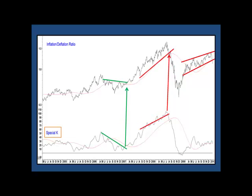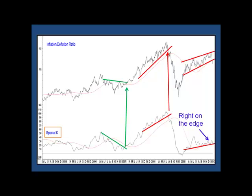Now the ratio is already broken down, but as you can see, the special K is right at the edge. Usually when the ratio breaks before the momentum, the signal is stronger. That suggests that traders and investors should avoid inflation-sensitive stocks and other inflation-oriented assets in the period ahead. But it does not say that deflation-sensitive stocks will rise on an absolute basis, merely that they are likely to outperform their inflation-sensitive counterparts.